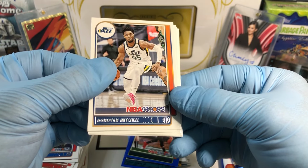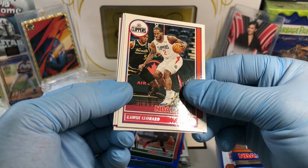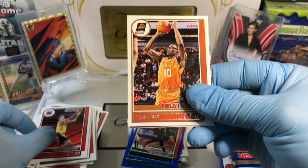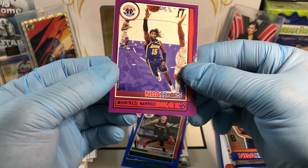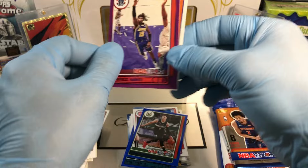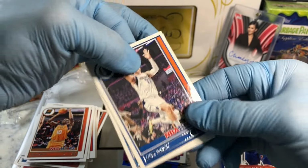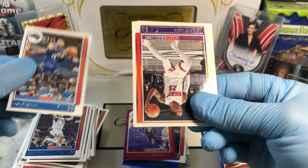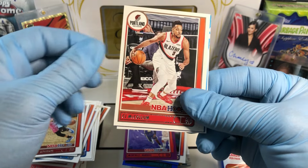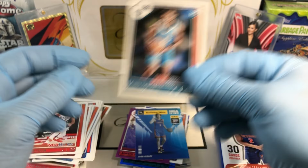And we got a Donovan Mitchell, Devonte' Graham, Klay Thompson, looks like Kawhi Leonard. And Kyle Kuzma, Jalen Smith purple parallel, Montrezl Harrell, rookie card Davion Mitchell. Last pack. And we got a Luka, Gary Harris, a Kendrick Nunn, Jakob Poeltl, Duncan Robinson, CJ McCollum, Josh Giddey arriving now, and James Bouknight rookie card.